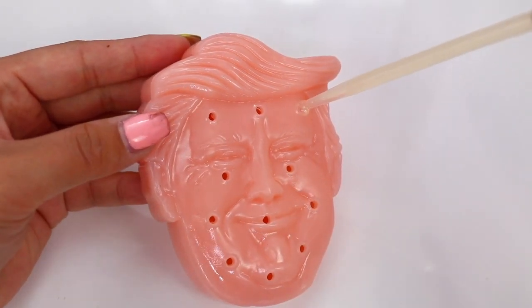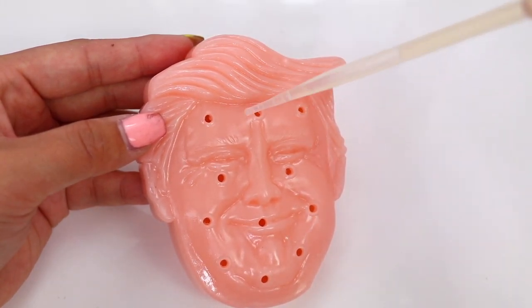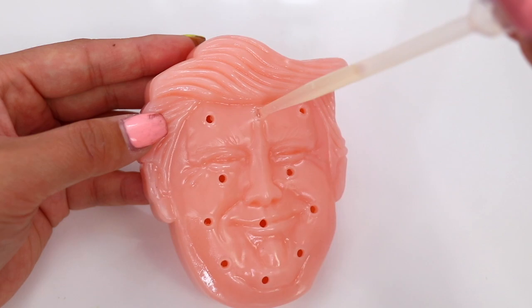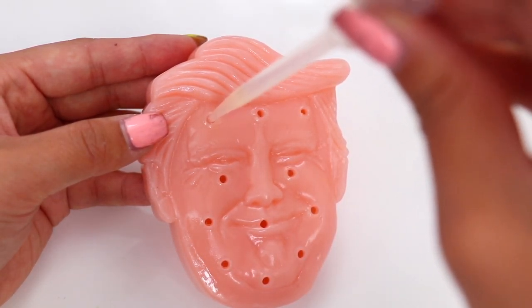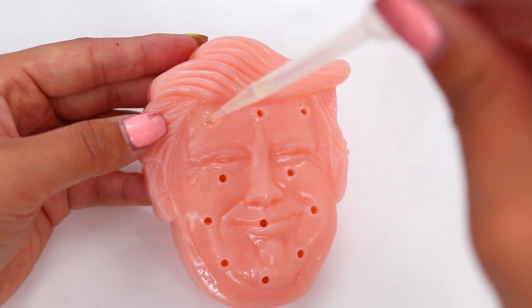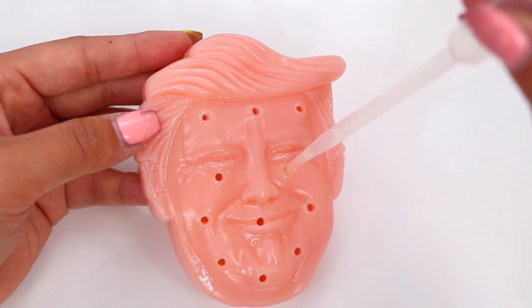The instructions said to heat the pimple pus for 10 seconds, but they lied to you. They really mean 10 minutes. You want this to be a complete liquid, and I'm not joking when I said I heated this thing up for 10 minutes. It arrives completely solid, and you need to melt it down to a liquid.